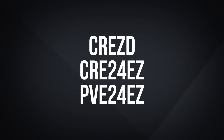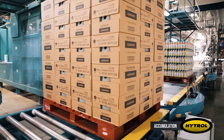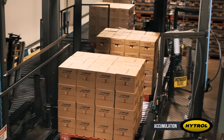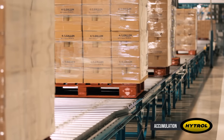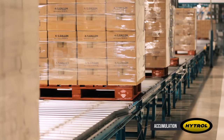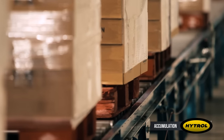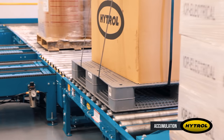For heavier duty applications, roll-to-roll driven accumulators with decentralized drives like Hytrol's CREZD, CRE24EZ, and PVE24EZ are ideal. Zones may be driven with 24-volt DC motors and can efficiently accumulate pallets, drums, containers, and more, shutting off when products are not flowing to save on energy costs.